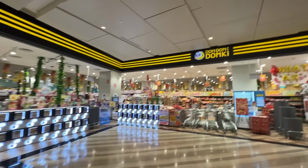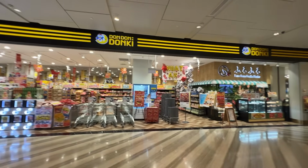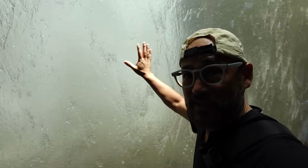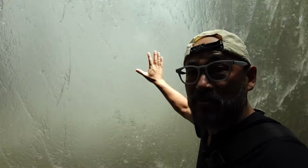And then you have Don Don Donki right behind me. This is the Don Quijote of Singapore. You have a branch here inside the Jewel. It's a pretty big store with a Japanese food court. This is the Vortex. Yes, it's a waterfall, but you can touch it and you don't get wet.